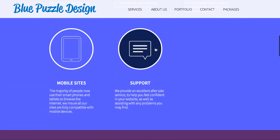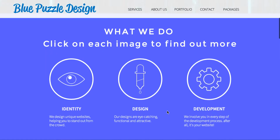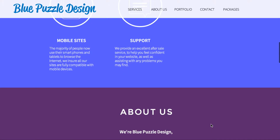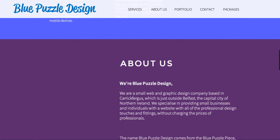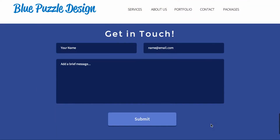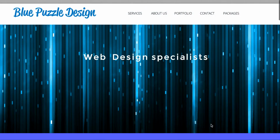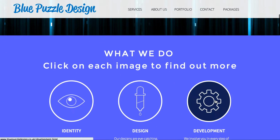And then again, these bar breaks with the color make me assume that that's the end of the page, but it looks like there's more, and I don't really get a good idea of how much of the website there is, so let me just scroll down. Okay, so that's a bit long. I don't prefer this layout.